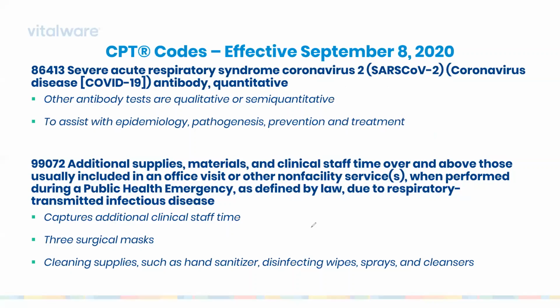All right, so there were also some codes that came out September 8th. So they have been out there a little bit. They have the 86413, which is for a COVID-19 antibody. And this one was created because other antibody tests were either qualitative or semi-quantitative, and this one is specific for quantitative. And the AMA said that they needed this because it's going to help assist with epidemiology and pathogenesis, and hopefully prevention and treatment.